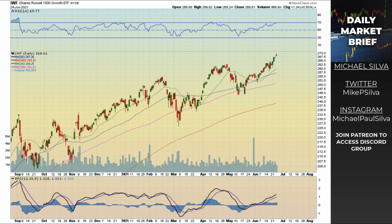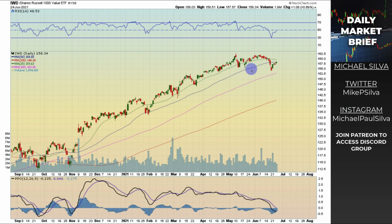Let's take a look at the IWD. The IWD looks like what? Well, it looks like the Dow Jones Industrials, right? You can see how it slowly arced and then puked out here, almost down to the 100-day moving average, and we're trying to recover here slowly.